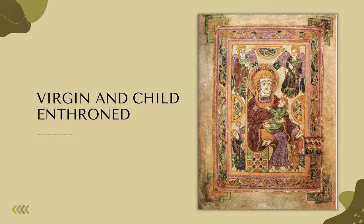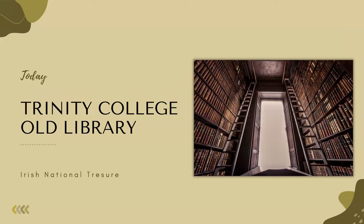So where is the Book of Kells today? I mentioned it a few times. It is at Trinity College in the Old Library in Dublin. But how did it get there?